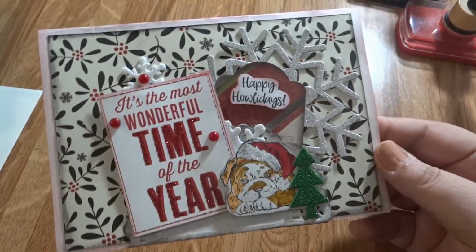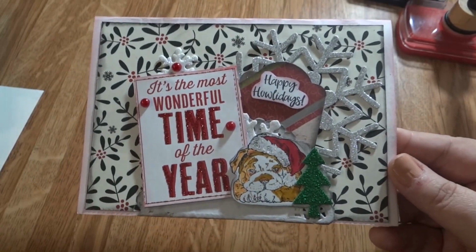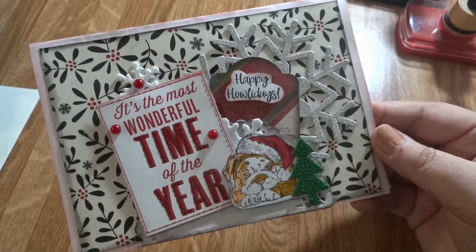So for me, this is very aesthetically pleasing. So that's why it's our medium today. So I'm going to quit rambling and we're going to get moving on how we put this adorable card together.